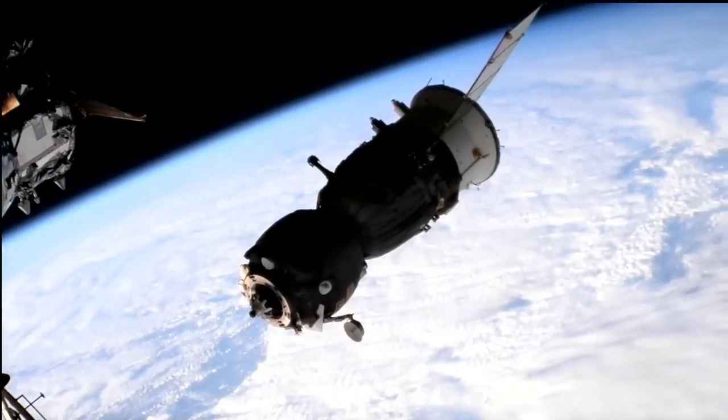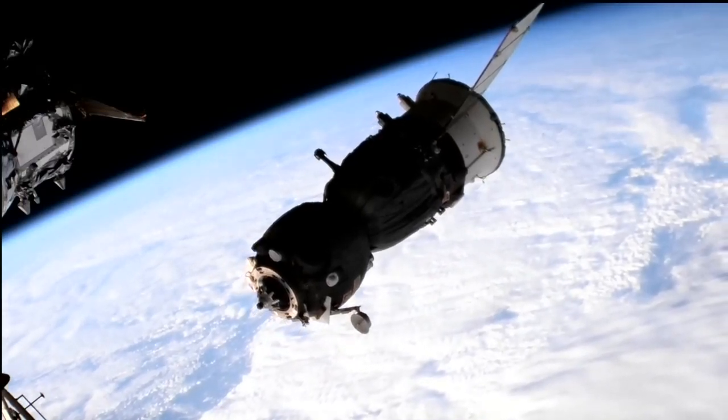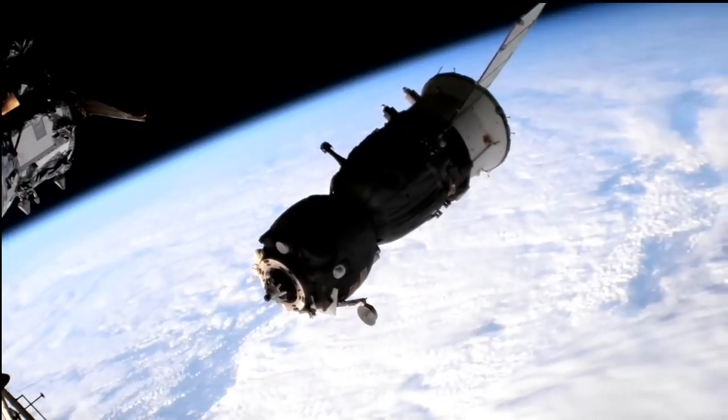Roscosmos engineers and Russian flight controllers of the Russian Mission Control Center report good attitude control on the Soyuz.